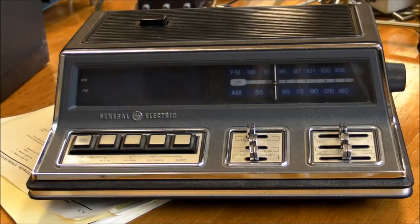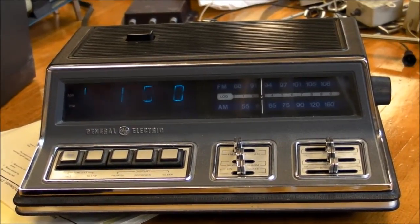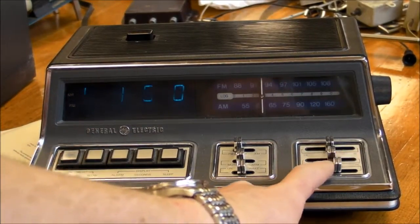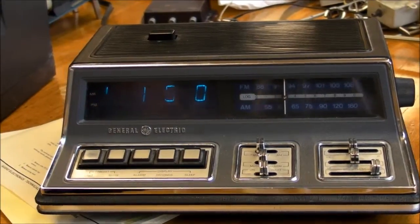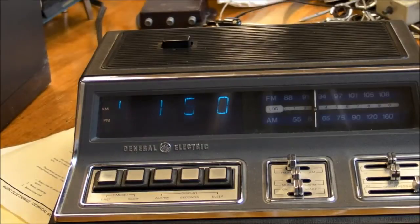works. Alright, here we go. Plugging it in. Ooh. Oh, look at that. They glow, but not very nicely. There's a brightness control here, so I can turn it up a little bit, but man, look how that 5 is just, it's very dim in the middle of it.